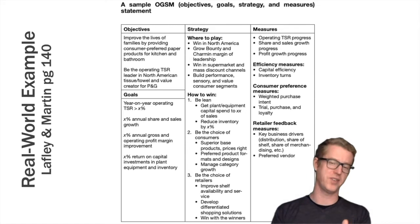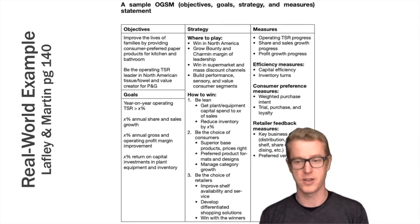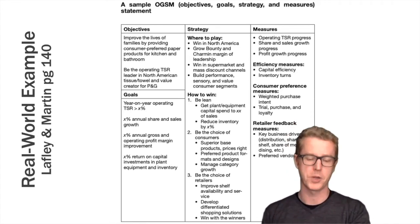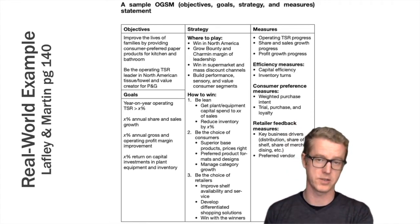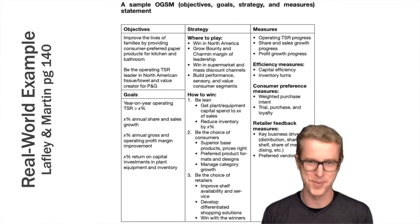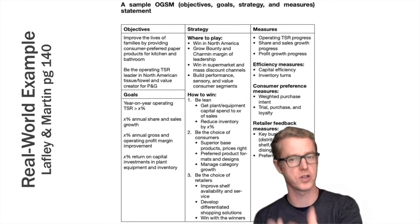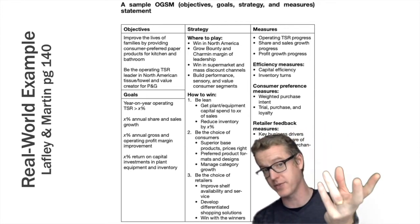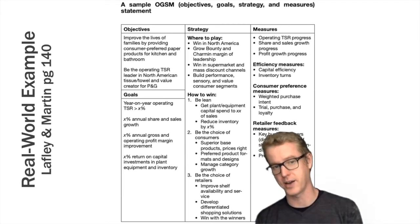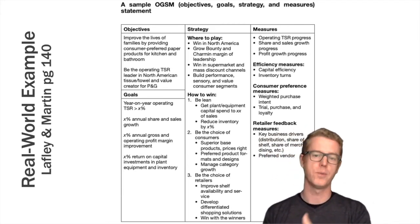So this isn't perfect. What does that mean? Arguably, the as far ahead they are in share, they would like to grow that share to a greater extent. I would like this to be articulated more clearly. So not everything is perfect here. Win in supermarkets and mass discount channels. So they're considering the channels in which they operate through. So if you remember the 5 C's, here they are coming to life. And how to win, it's less about positioning and more about be lean.